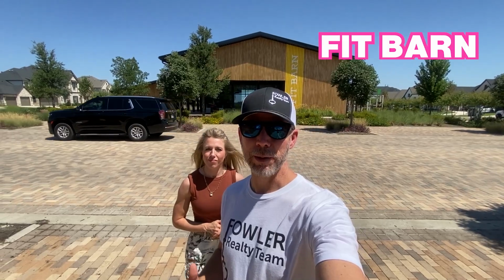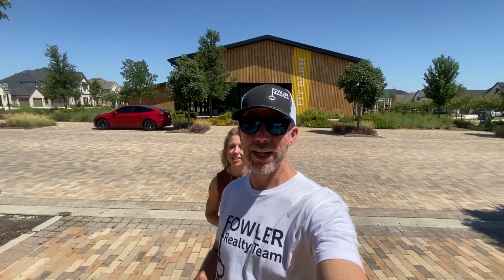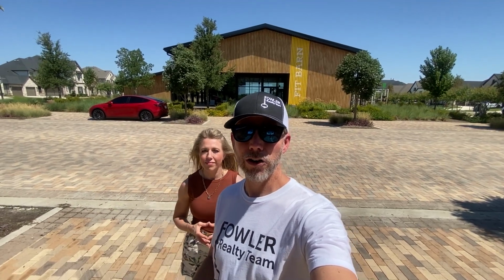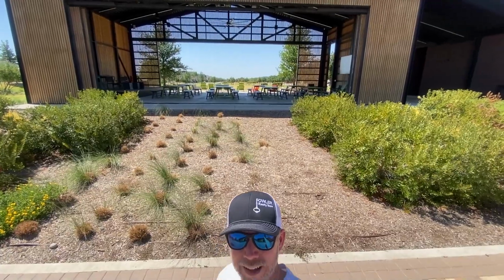Behind me, we have the Fit Barn. The Fit Barn is a gym facility that's got all the weights, and it's got the equipment that you need to get yourself nice and fit. It's also got a swimming pool. They've got basketball. They've got outdoor volleyball. All kinds of the good things to help you get fit. And as I turn back around and we look through the front porch, you can see behind me, that is Central Park. It is 1.5 miles of walking trails and green space right in the middle of the Harvest community.